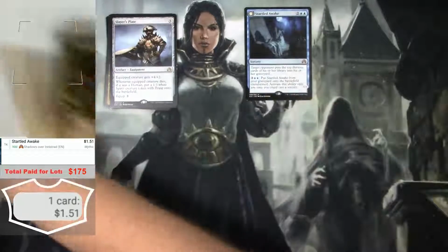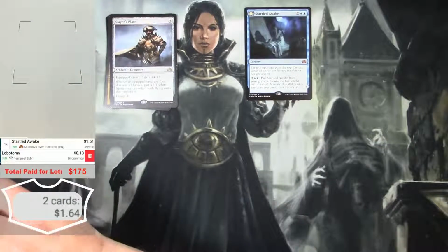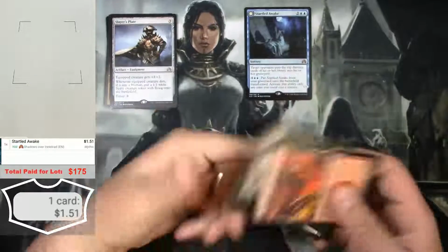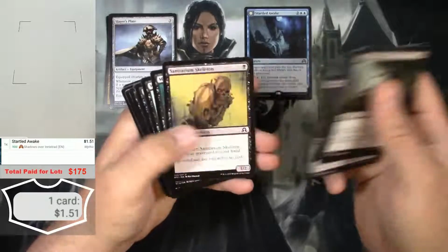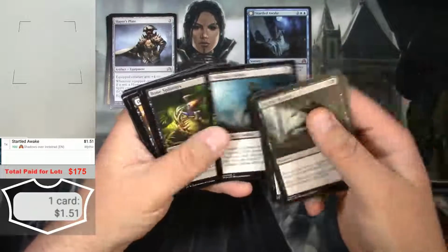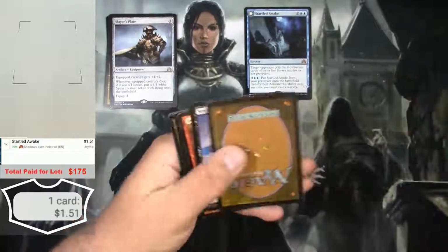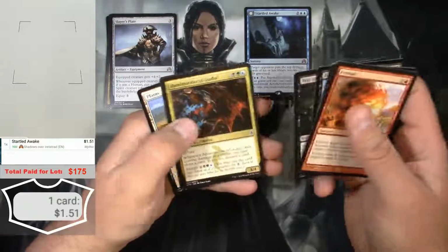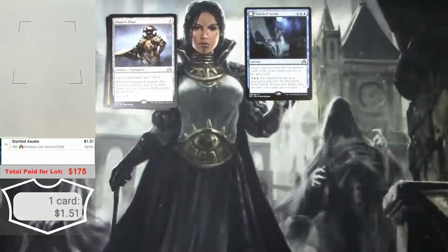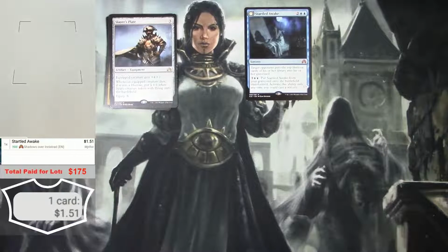Lobotomy from Tempest. I don't think that's a rare. No. Whole bunch of not much so far. I'm gonna check. I play Zulaport Cutthroat in my Aristocrats deck, but I don't think it's actually worth anything. Yeah, it's a different version, but it's probably not much.